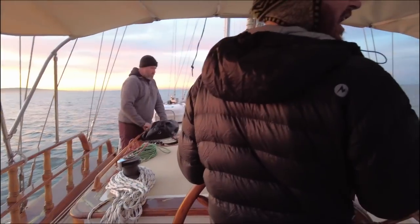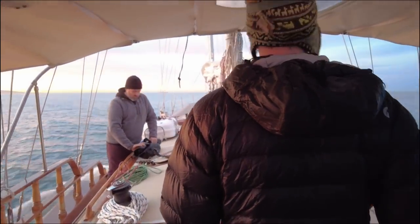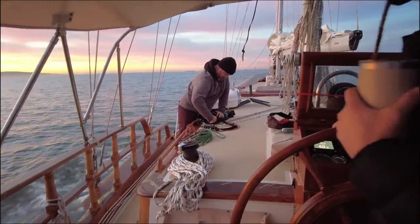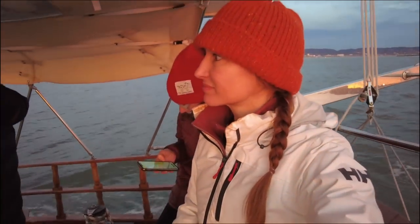Swell's gonna get less. Yeah. I wanna point towards the point, but I think maybe just get off a little bit. I wanna get off. You wanna get off? Don't we all? Okay, we are about to pull out a head sail. Pretty exciting.